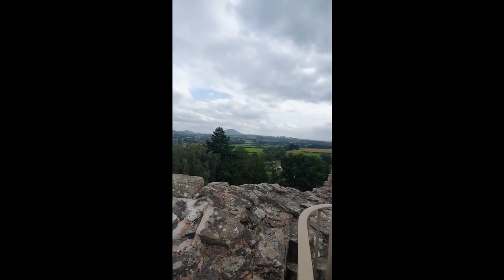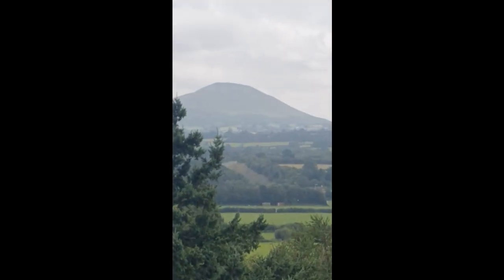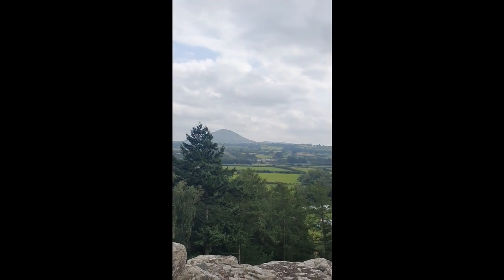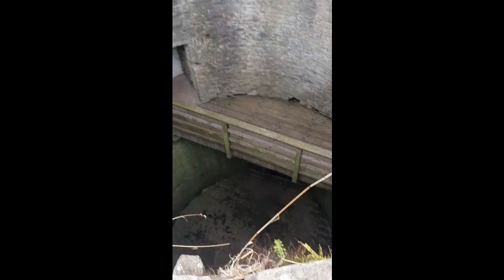What's that mountain over there? Is that? Actually, sounds like a volcano. Looks like a volcano. It's all the way down there. So. Wow. Castle there.